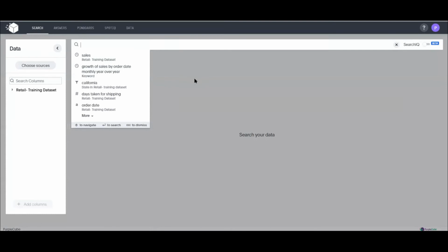To discuss this search capability, this is the Google-like search bar. In this modern day world, anyone is well aware of how to use Google search or YouTube search to get the content they're looking for. The same thing applies in PurpleCube Analytics. They just have to search about their business. If their data sets have been onboarded by the data engineer, they just have to search on top of their business data and they will get the insights.